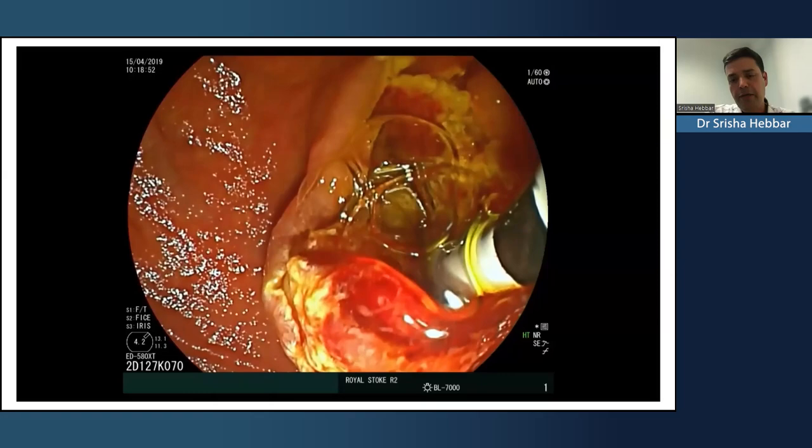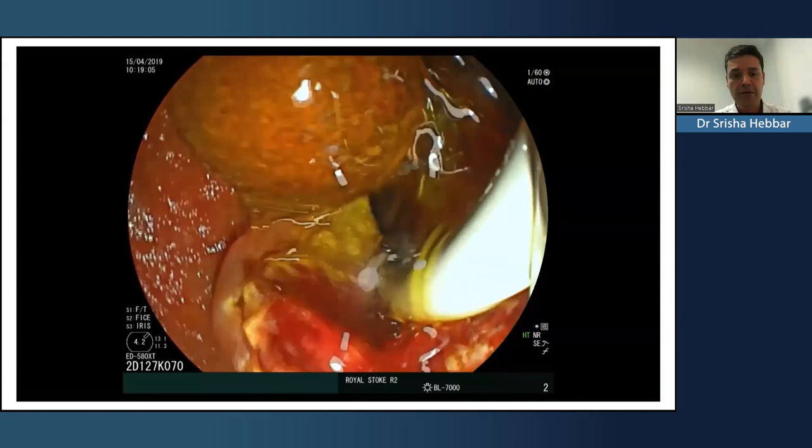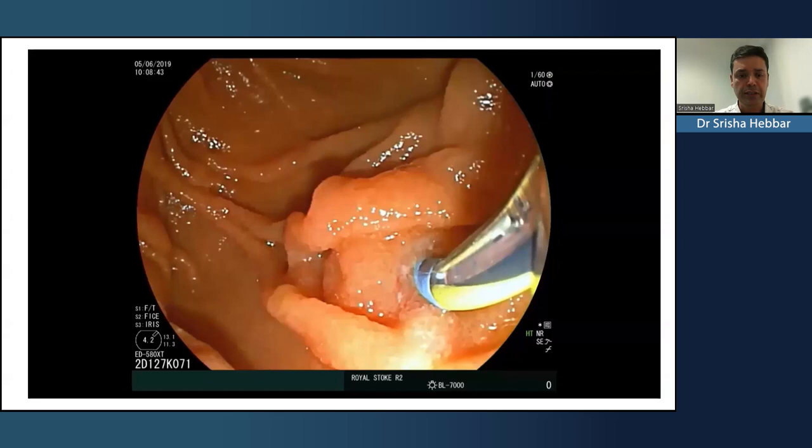So in this situation, we've done quite a big sphincterotomy because it was quite a large intraduodenal portion. And you can see a large stone was effectively delivered in this case, just with sphincterotomy. But in certain situations, you might not have such a large intraduodenal portion.